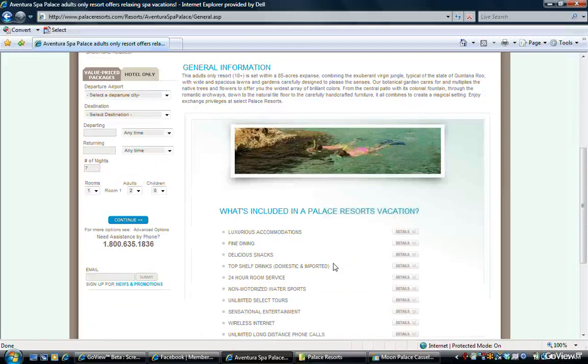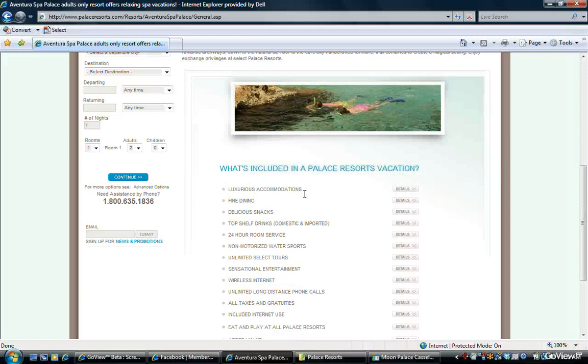all sorts of stuff's included. So you got your accommodations, they're included. Fine dining, there's 6 or 7 restaurants. You can go order off a menu. They do have buffets, but I mean, awesome food. All your snacks, top shelf drinks, 24-hour room service. So literally at 3 in the morning, your wife says, "Honey, I'm hungry." You can order chocolate cake, shrimp, steak. I mean, there's a nice menu, nice little salmon salad.